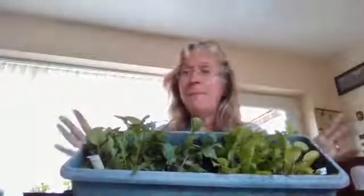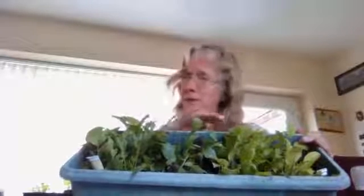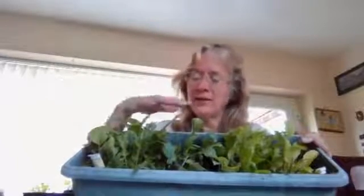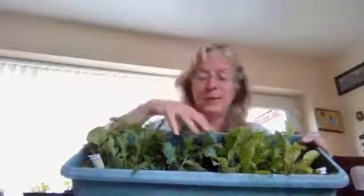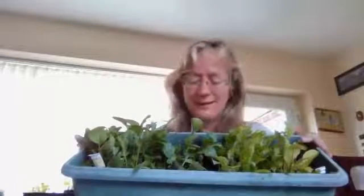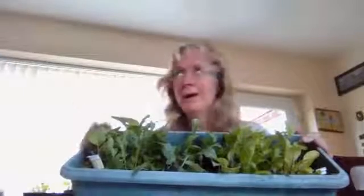And that lets them grow again. Most cut and come again lettuce, you can take about 4 cuttings off it, let it grow again for a couple of weeks, take another cutting, let it grow again for a couple of weeks. So you can take about 4 cuttings of lettuce off them before they go, oh, I've had enough now. So that'll keep me going for the next few weeks for nice little spicy salad leaves.